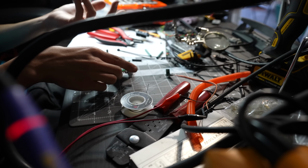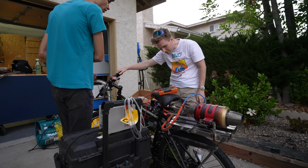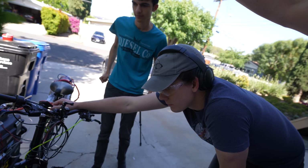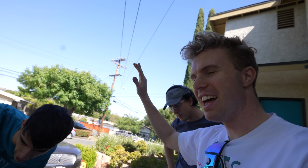This is seriously bad. We only have till the end of the day to get this bike working, and without a throttle, I'll literally be going nowhere. Oh, hey, it works. It's working. It's fucking working. Yeah, that looks good. Way to go. So wait, let's try the cruise control.